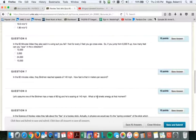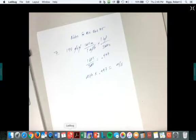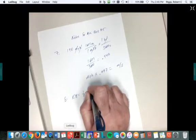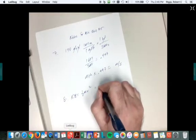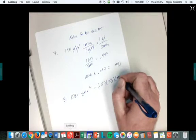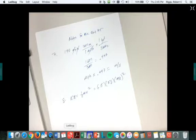Okay, let's assume one of the Birdmen has a mass of 80 kilograms and he's soaring at 140 miles per hour. What's his kinetic energy at that moment? Okay, if we're talking kinetic energy, you must convert that 140 miles per hour into meters per second first before you do this problem. And we know that on problem 8, kinetic energy is equal to 1/2 mv squared. For those of you that are new to the math thing, that would mean 0.5 times his kilograms times his meters per second that he had squared. Okay, that's the way you'd put it. That's the way I do it on my calculator.